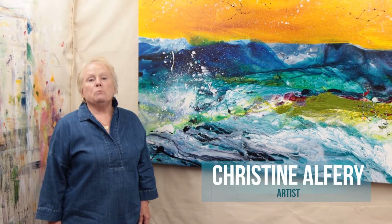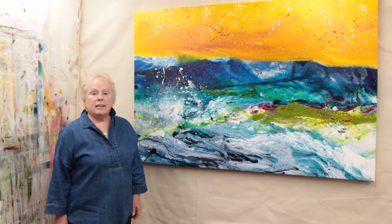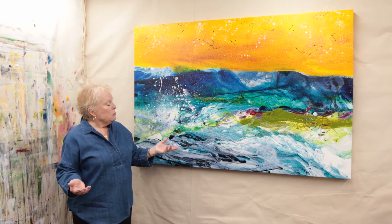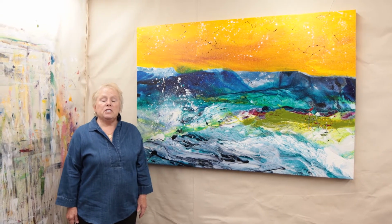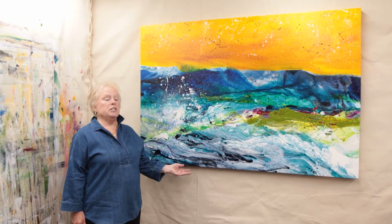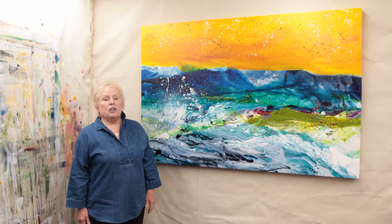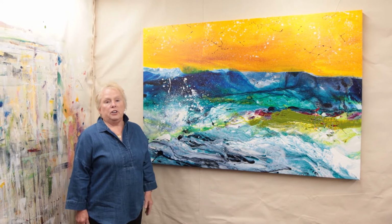I'm a contemporary conceptual abstract artist, and I'm going to talk to you about this piece I've titled Rapids. And if ever you see a piece online that you like and you would like to know the details of it, like I'm detailing this piece right here, just send me an email and I would be happy to create a detailed video of it for you.